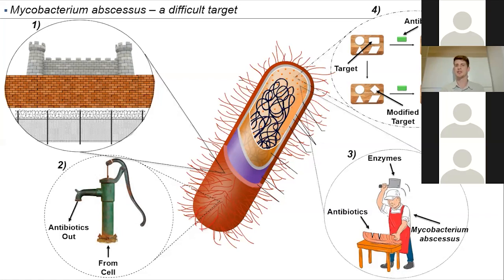Thirdly, M. abscessus contains enzymes which can be used to break down antibiotics before they can kill the bacterium. Just like a butcher chopping up meat with a cleaver, M. abscessus chops up antibiotics with enzymes. And finally, M. abscessus can actually modify or change the target the antibiotic is going after. It can do this, for example, by modifying the shape of the target so that the antibiotic no longer fits and therefore no longer affects M. abscessus. For these reasons, M. abscessus infection is extremely difficult to treat and routinely requires a year-long course of strong antibiotics to clear. This cocktail of antibiotics can have damaging and unpleasant side effects, and so it is essential that we identify new antibiotics that can treat M. abscessus more effectively. Slide, please.